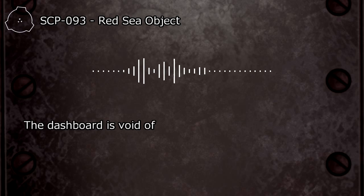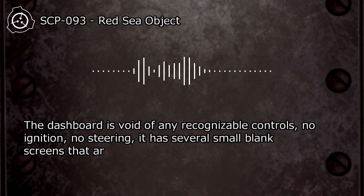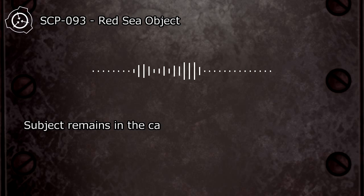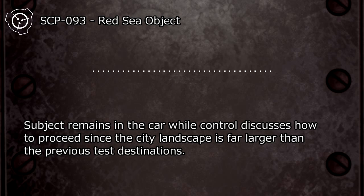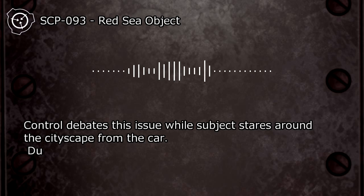The dashboard is void of any recognizable controls, no ignition, no steering, it has several small blank screens that are theorized to be a GPS system. Subject remains in the car while Control discusses how to proceed since the city landscape is far larger than the previous test destinations. Control debates this issue while Subject stares around the cityscape from the car.